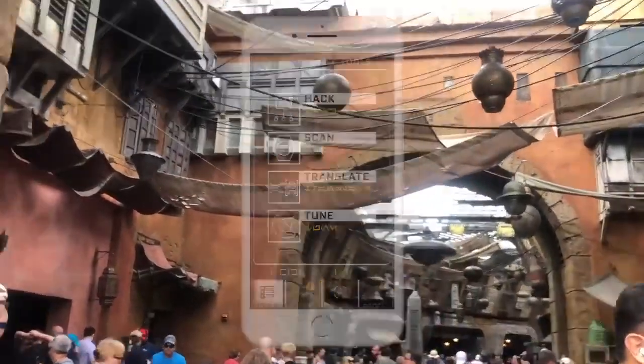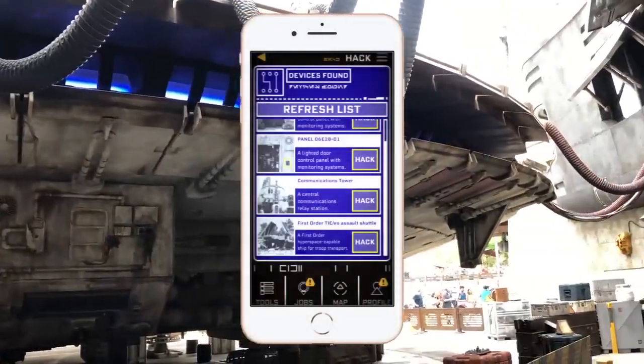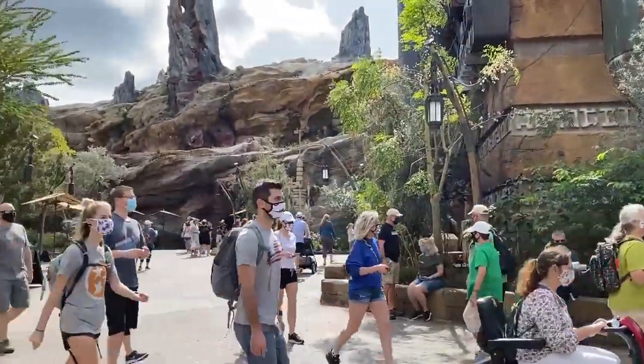The hack function will help you interact with droids and hack into various devices and control panels around Black Spire Outpost. You can even hack the Millennium Falcon. The translate function allows you to translate written Arabesh, if you haven't memorized the language already, that is.